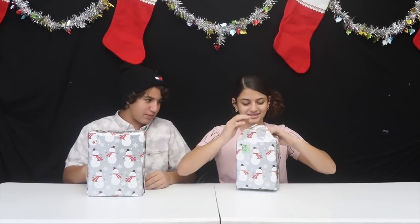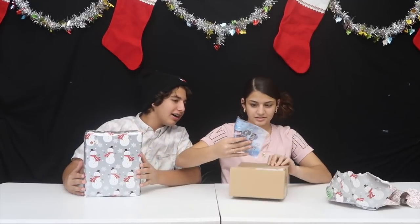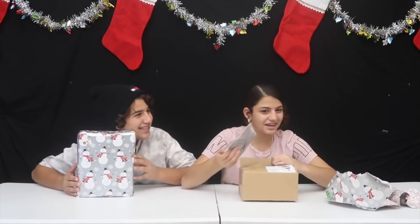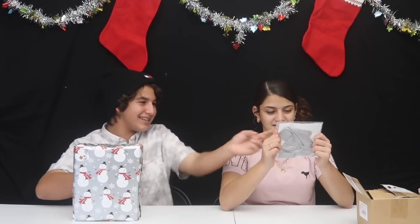I think I made a mistake with my toilet paper. Is that it? It's a lens cloth. I don't really know what I could use this for, but. Your lens cloth. For a phone or something. It says it on here, glasses. So, yay! So she got a lens cloth, and I think I made the right decision.